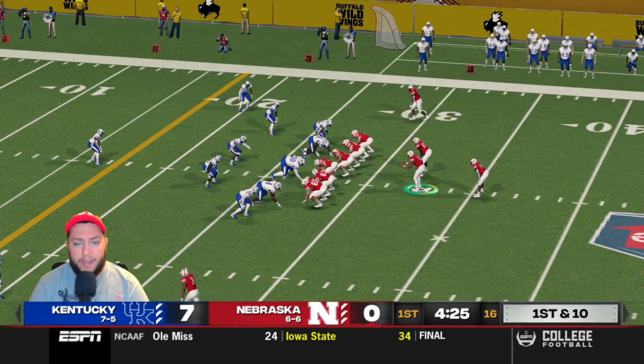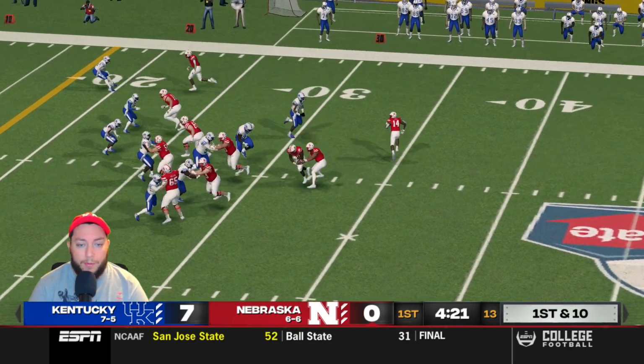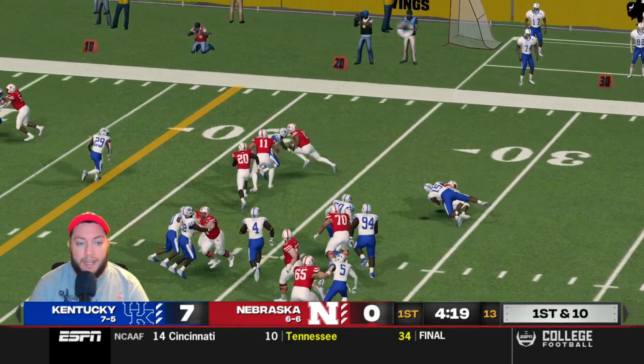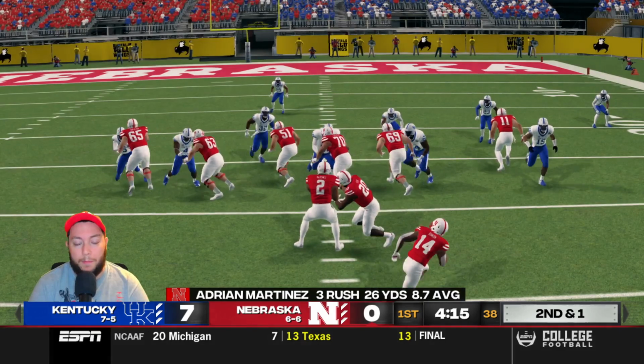1st and 10 now, and Jaquez Yant is joining Ramir Johnson in the backfield for the 3rd consecutive play. And it's going to be a triple option. And Adrian Martinez is going to take it himself. He's got some space. He's going to get hit down, but not after he gains 9 yards. Sets him up in a 2nd and 1.